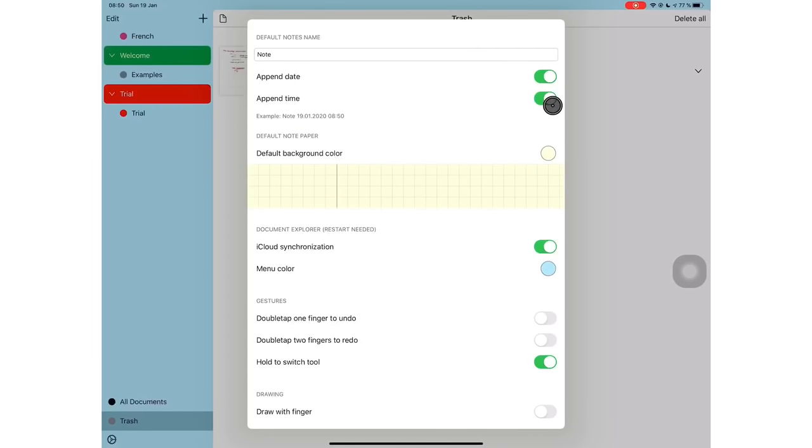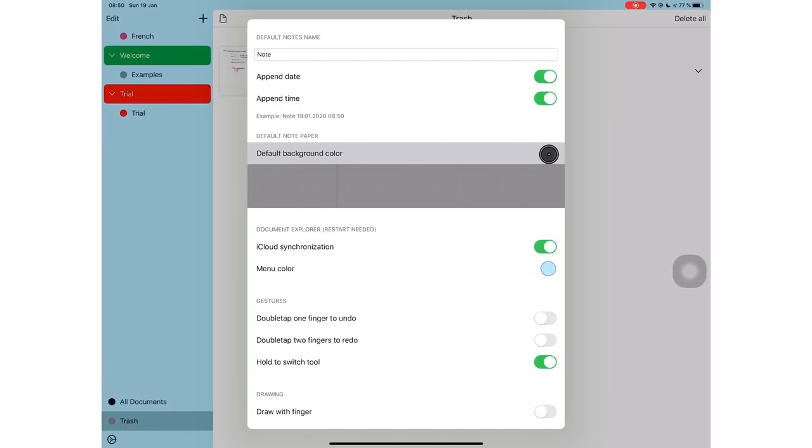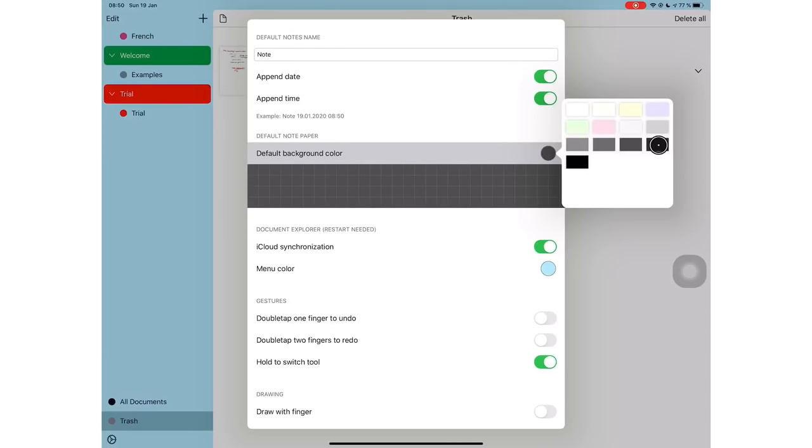I prefer knowing the exact dates and times I created my notes because I find this useful later if I'm looking for notes. You can select the default background color for your page templates. The application has 13 colors to choose from, and there's still plenty of room for more. I'm just saying, why not fill it up? That's for the developer, in case they missed that.